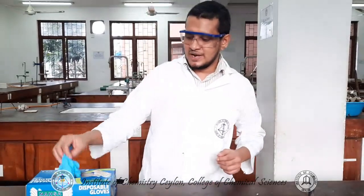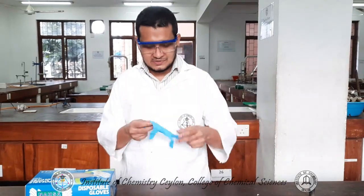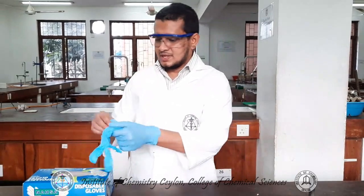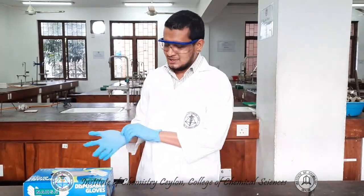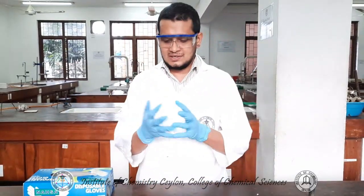So now we will see how to wear gloves. These are disposable polymeric gloves, nitrile gloves, and I am going to wear the gloves. When you are wearing the gloves, one important aspect is to make sure your hand is clean. If your hand is already contaminated with chemicals, wearing gloves has no point. And also, you wear gloves to prevent any contact of chemicals to your skin.